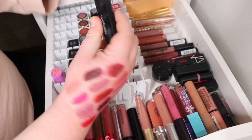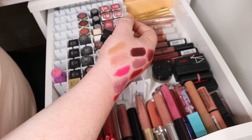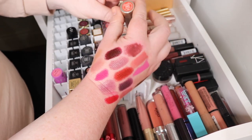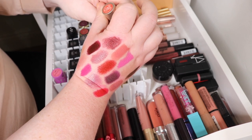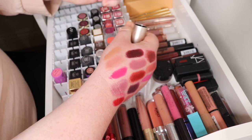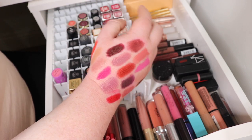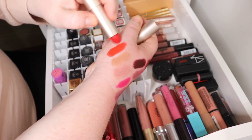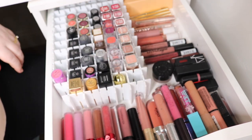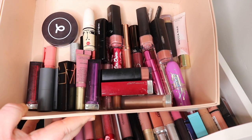We have Sex Pot, which is from, I don't know what range that is. It looks really weird on my hand, but I actually love it. It's quite sheer. Then we have from their new Mineralist Hydro Smoothing Lipstick in Energy. Love it. And Inspiration. Which is also beautiful. They're really comfortable to wear. Okay, so that is it. That is everything. All right, so this is everything that I got rid of, which is quite a lot.